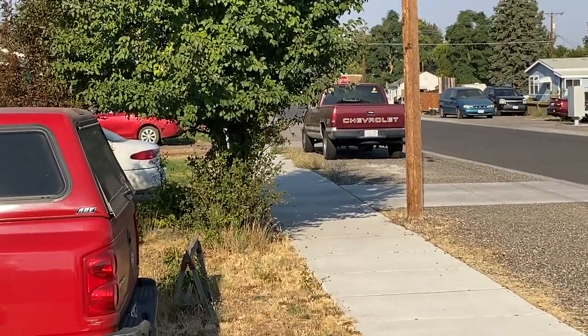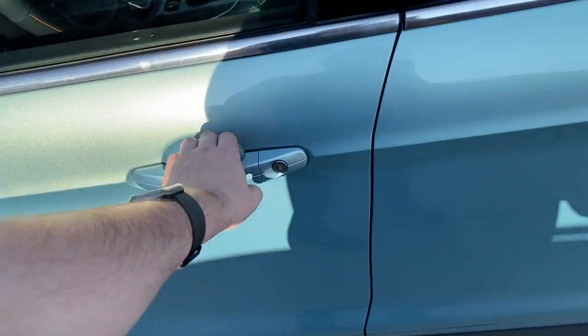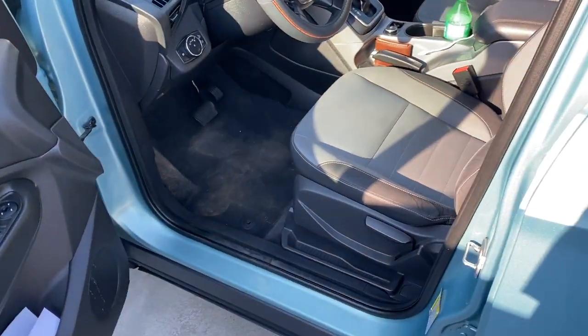Nice, there's another dog out. You'll have to probably forgive me. The detailing was not the best, and I've also kind of stayed in this car for the past day, so it's not gonna be the most clean, but you'll kind of get an idea as to how this car looks.